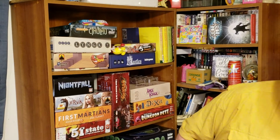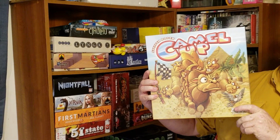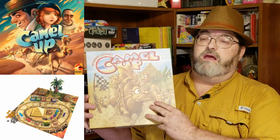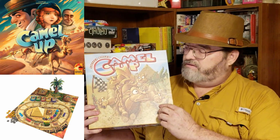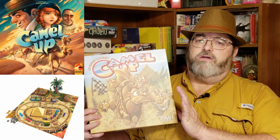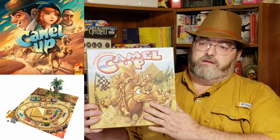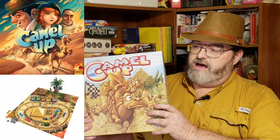Another one I recommend, which a lot of people have not seen, is Camel Up. Now, what's fun about this game is this one's actually being reprinted, and I think the reprint just came out, or it should be coming out in a few weeks. They're changing the game a little bit. All the core mechanics are going to stay the same, but this used to be hard to find. But with the reprint now, it should be easy to find.